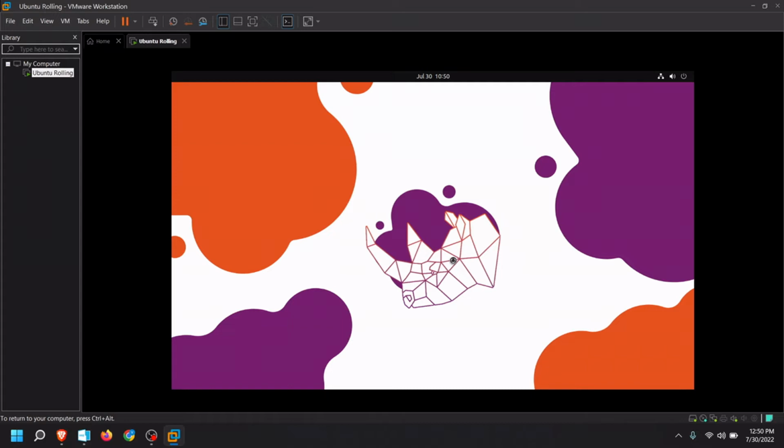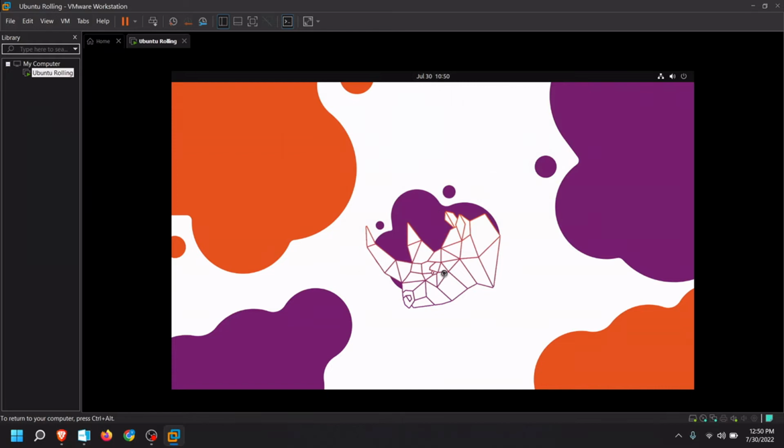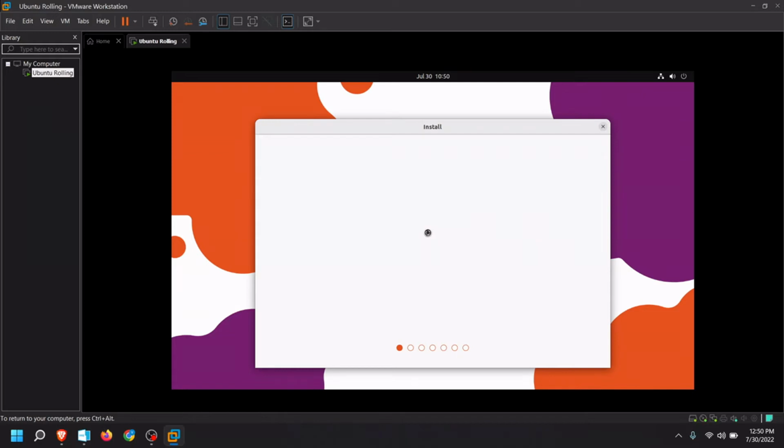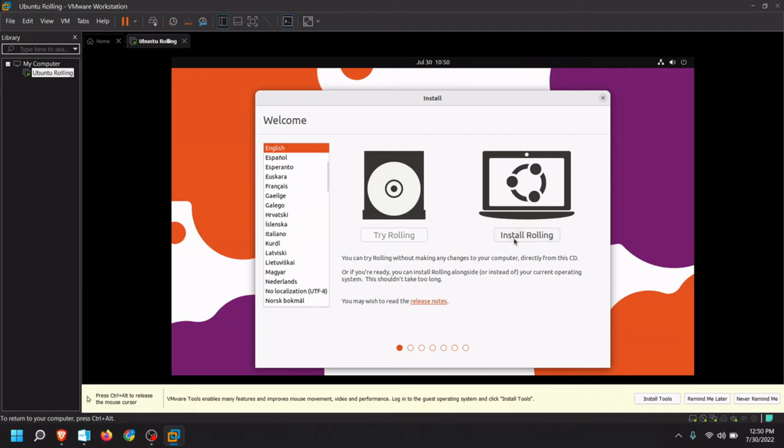But let's take a look here. So first impressions, of course, is the wallpaper. Nice wallpaper. I know it's still taking a few seconds to load, but as you can see here, it's still GNOME 3 that they have used. So what we're going to do is wait for the installer to pop up. We'll quickly run through the installation. I'll pause and then we'll try it all out once it's there. So let's go install Rolling Rhino.